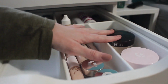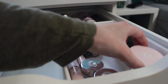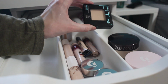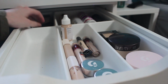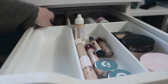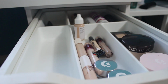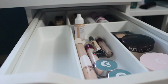Over here I have my powders. I have 3. I have the Glossier Wowder. This one's in the shade G11, G12. This is my Laura Mercier Translucent Setting Powder. And then I also have the Maybelline Matte and Poreless Fit Me Powder in the shade 110. So back here I have my 2 foundations. This one is the Hourglass Vanish Stick Foundation. And this one is the e.l.f. Flawless Satin. This one is in the shade Pearl. Yeah, this one's in Pearl. The Vanish Stick is in Cream.